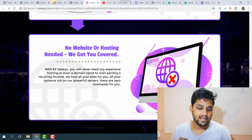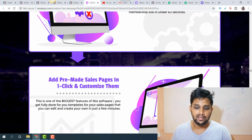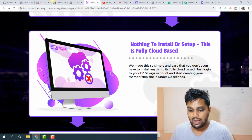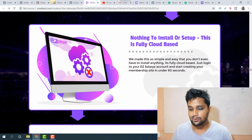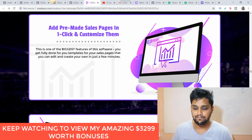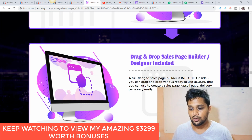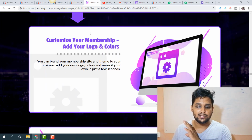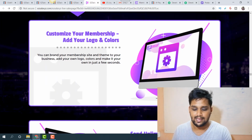You don't need any website, no hosting, right? Everything is covered for you, and you don't have to install anything. Everything is already installed. You just have to plug and play. And there's a pre-made sales page, and with one click you can customize them. This is a drag and drop page builder, right? And you customize your membership, add your logos and colors, etc.